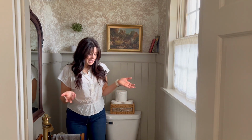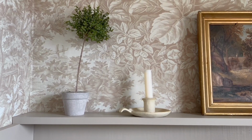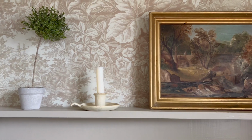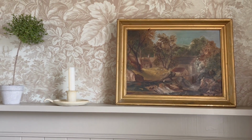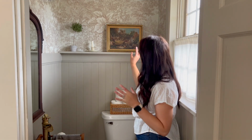The other things that we added that were kind of last minute was the shelf. We hung an art piece the night before we were wanting to reveal this on Instagram, and it just kind of felt bland in the back.